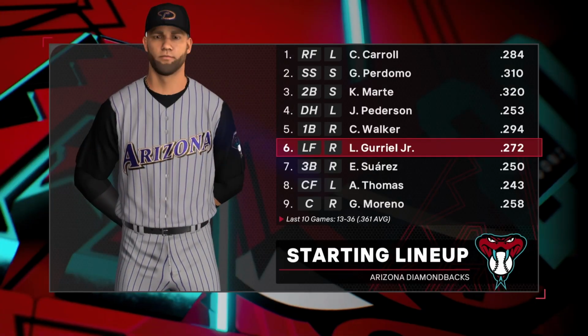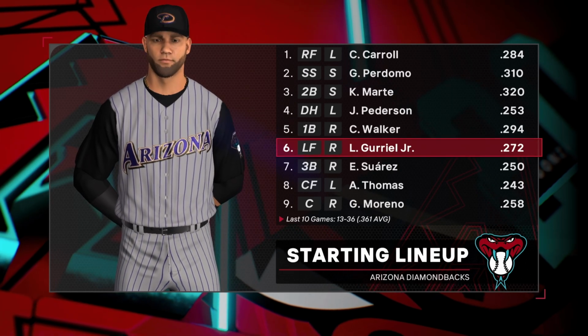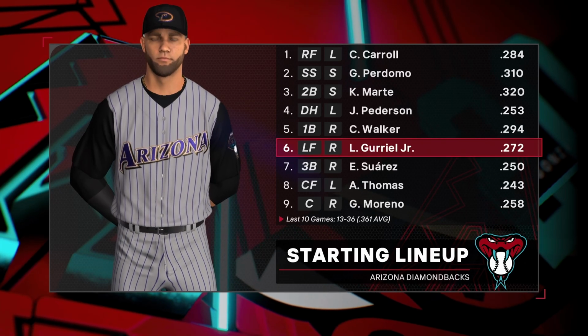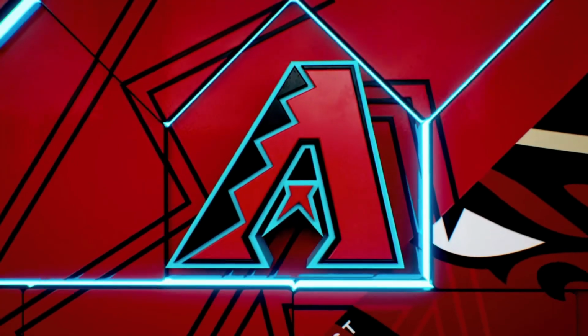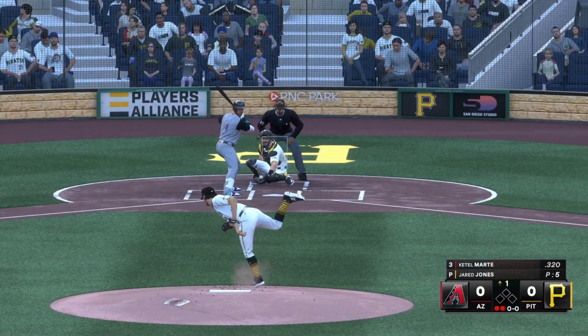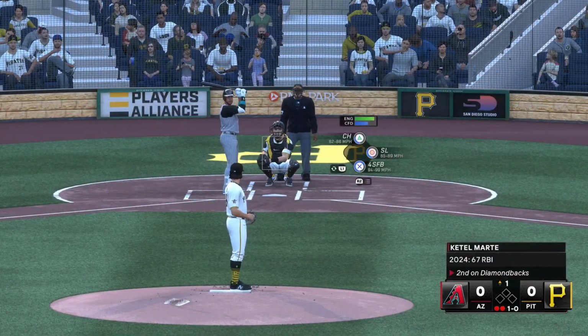Now the Diamondbacks lineup as put together by Torey Lovullo. One guy swinging a hot bat recently, Lourdes Gurriel Jr. He's been a solid force for his team right now. Kind of a fire starter when you consider an on-base percentage over .400 over the last 10 games. That's solid, consistent work. He's making things happen for this offense right now. Ketel Marte in the box here lets that one go for a ball.